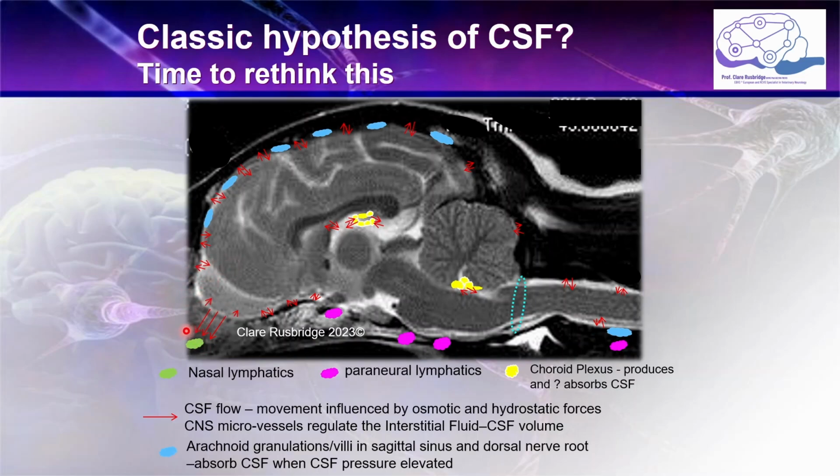So passing through the lymphatics going through the cribriform plate, and also the lymphatics associated with the big vessels at the base of the brain, and also, as with the other theory, associated with the nerves. And so this fluid movement is influenced by osmotic and hydrostatic forces, and if anything is interfering with that absorption, then you will get build-up of CSF in that system, and you'll get ventricular dilatation and hydrocephalus.